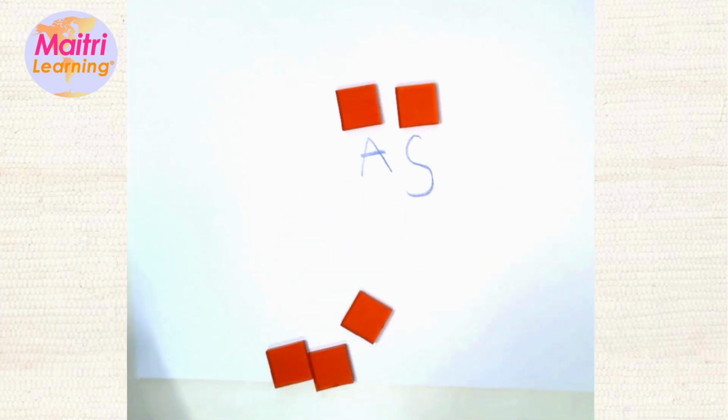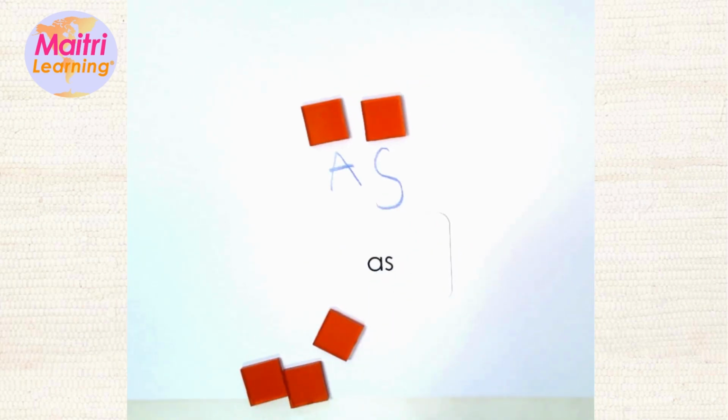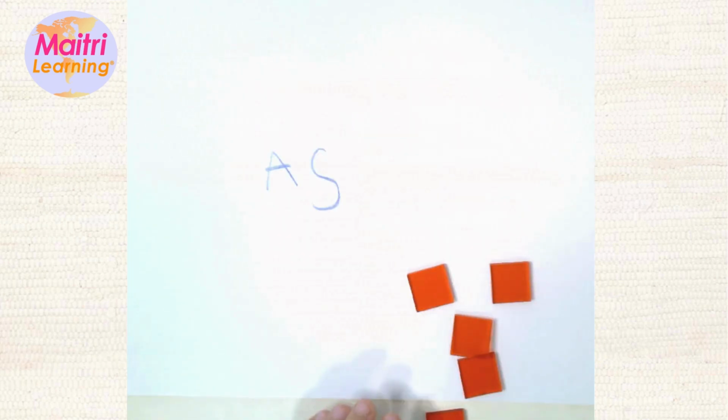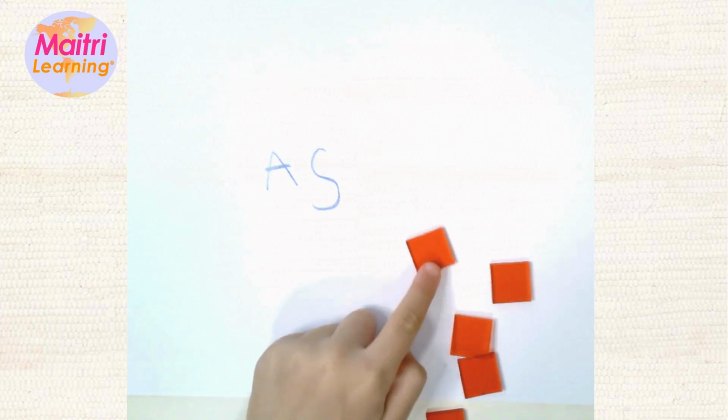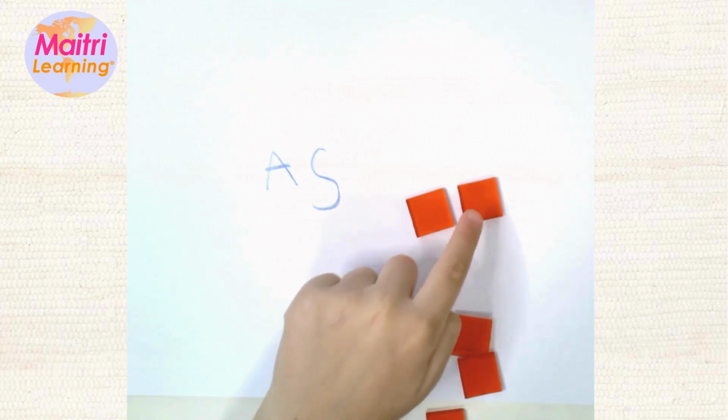Read me your word. As. Now let's check it. Did you get it right? Is. Can you say the word? Is. How many sounds are in our word is? Can you push your tokens? Tell me the sounds as you push them.